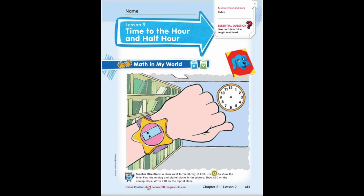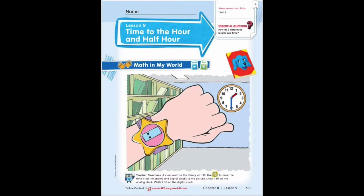The clock on the wrist is the digital clock, and the clock on the wall is the analog clock. It says to show 1:30 on the analog clock, and then write 1:30 on the digital clock. So I've started by showing 1:30 on the analog clock. You can see my hour hand, that red hand there, is halfway between the 1 and the 2. And my minute hand is pointing straight down at what number, first graders? The minute hand is pointing straight down to the 6. So that time says 1:30.